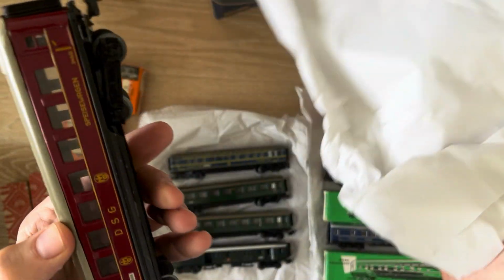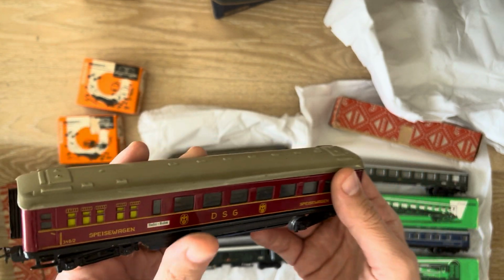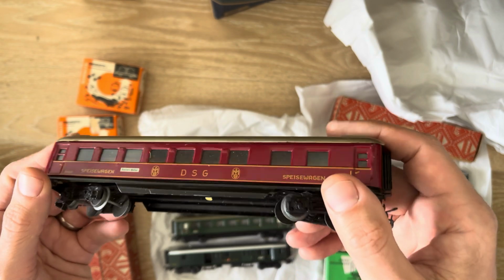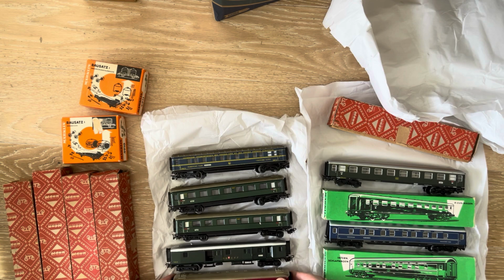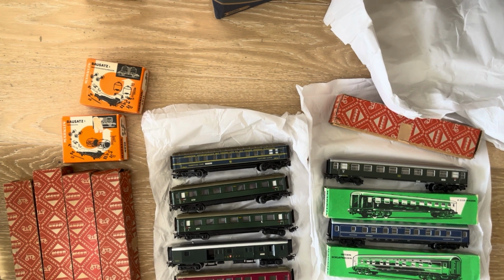Oh, a DSG Mitropa. It's a restaurant coach. That's again an earlier one. They're a bit shorter than the later ones, but this as well in an absolutely amazing condition.